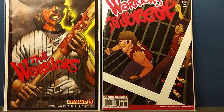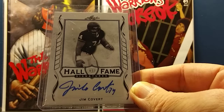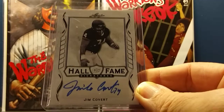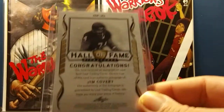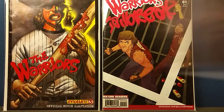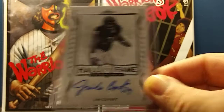And this out of a product that I very rarely ever buy. But you don't find a Covert autograph very often. So this is out of the Leaf Hall of Fame stuff. And a nice Jim Covert auto for the Bears. Gotta love it when you get them offensive linemen. Gotta show the fat guys love. And the Bears have had some good ones over the years. But yeah, this was just one. Again, this one, I don't know, 10, 12 bucks maybe. I mean, they're cheap.